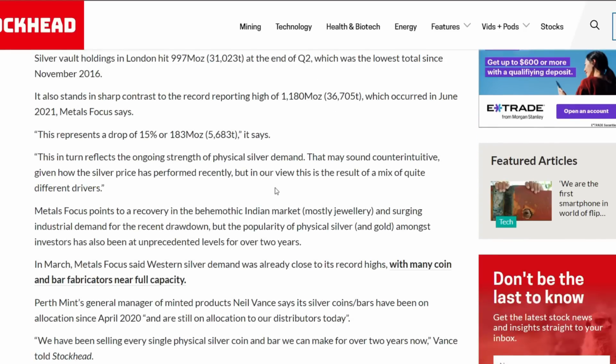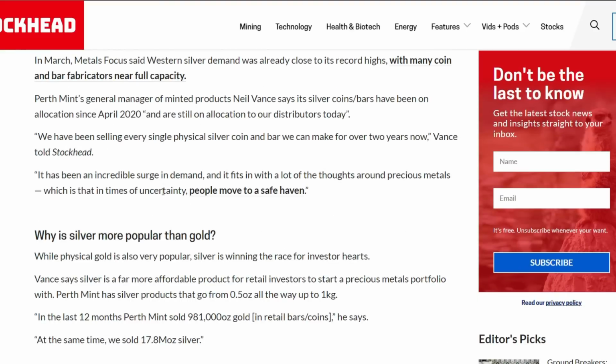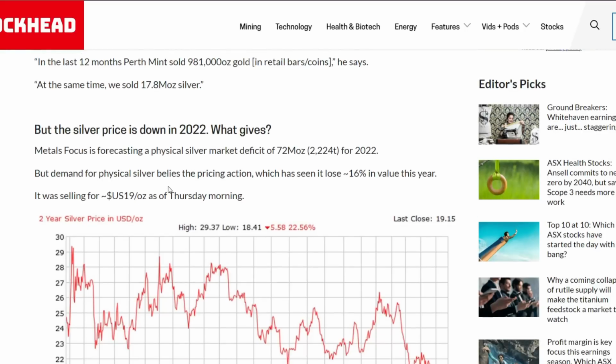They were talking about how even though demand and the price are directly correlated, it's not instantaneous. There is a little bit of lag behind the price. So I think we're starting to see that lag finally catch up from the enormous amount of demand, right? And since demand was high but the price was low at the exact same time, people were saying, well, I guess something's wrong. No, the price just hasn't caught up with it yet.